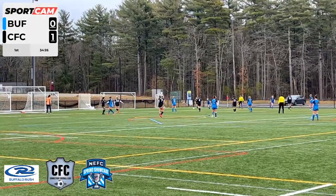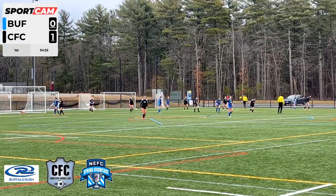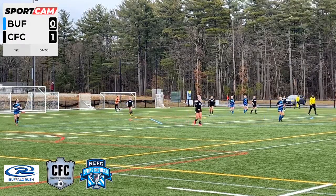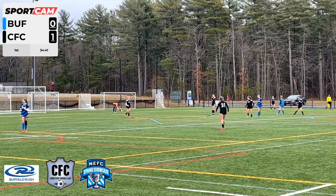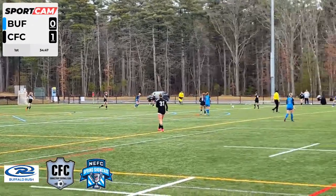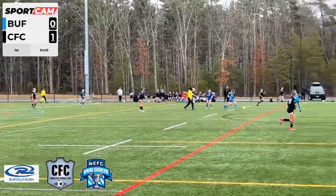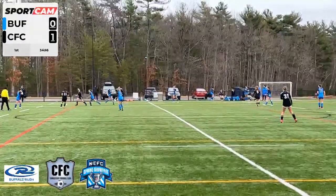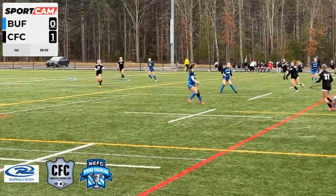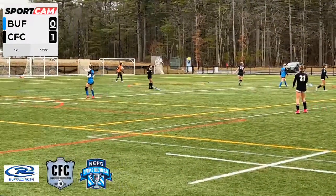I can tell from this vantage point, throw-ins on film are merely a suggestion. So foul on Buffalo. So CFC will try to kick this one out, or was it an offside call? Ticky-tack offside call. Good idea. Got it, Buffalo.